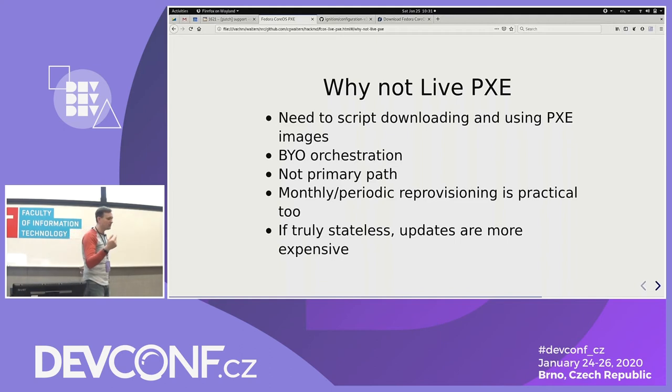Yeah, so it's just not our primary path, but we're definitely supporting this, partially because it's now a critical path for the install to disk. The persistent path is just a subset use case of this live PXE, so we're heavily testing it. It's just that, for example, the Zincati process. Let me go and demo that.